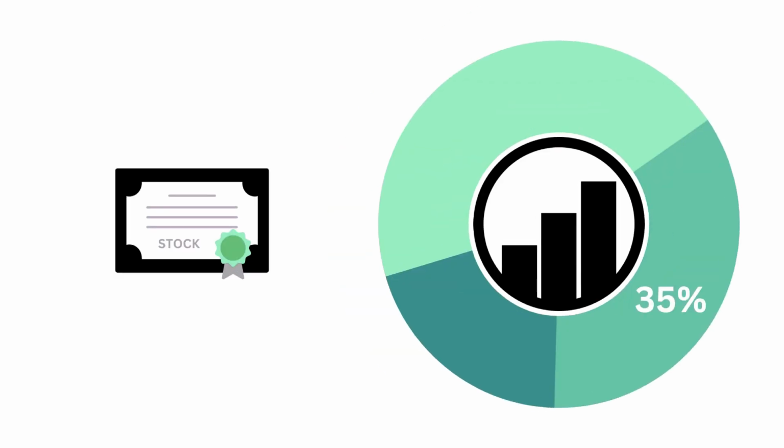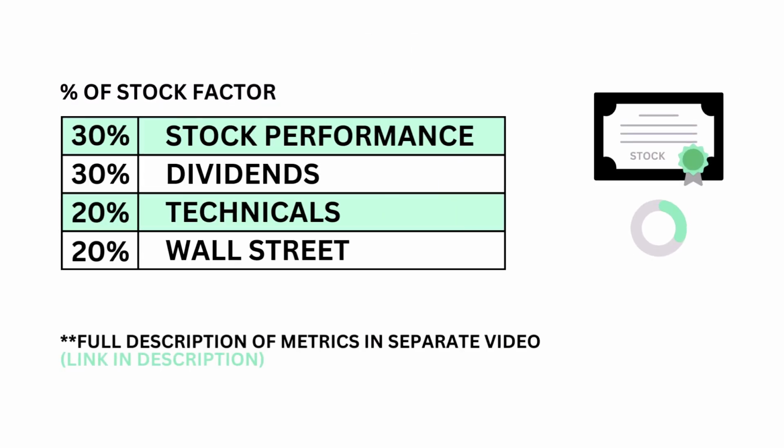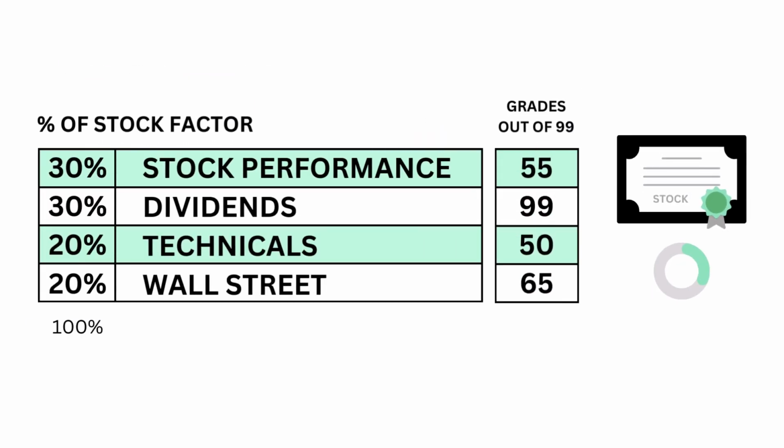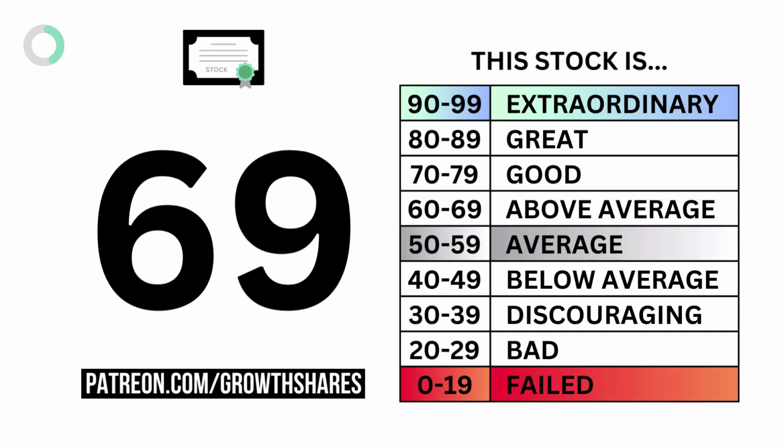Let's next look at the stock. The stock factor accounts for 35% of the analysis. The stock examines how much we can expect the stock to grow over time. The stock factor is made up of these four metrics, each weighted based on importance. And here are their corresponding grades. And when we put them together, we get the company's stock grade.